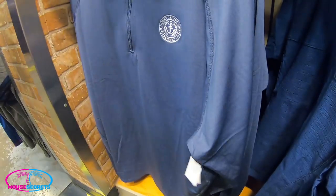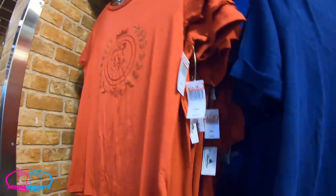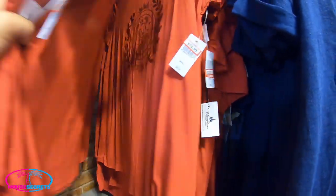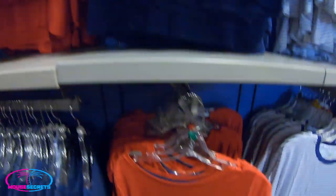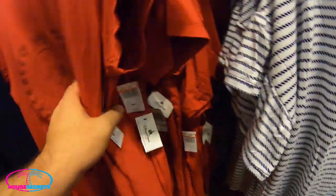Very good price. Here's some more cruise ship specific shirts. They've got the Dream. These are all $13.99. Any other ones mixed in here, if they have the Magic or Wonder? Looks like all the way back is the Dream. So this whole rack is the Dream. Maybe down here we have something different. This is the Fantasy. Same price, $13.99. Anything else mixed in here?